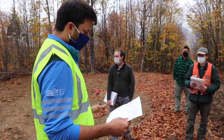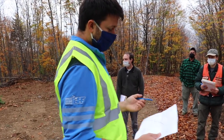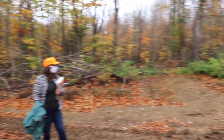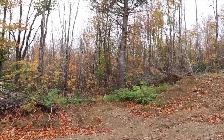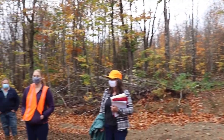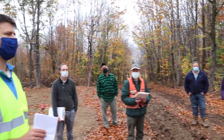The infrastructure that's going to be here is, essentially, everything. So the mine portal would be about 100 feet that way into the woods. As I said, we're standing on the concentrator. There would be a series of offices and dry facility here that would ultimately be tacked on to the side of the mill, the concentrator building.